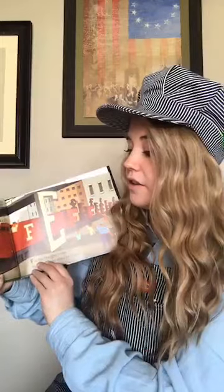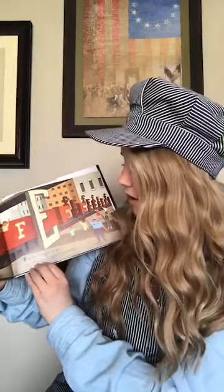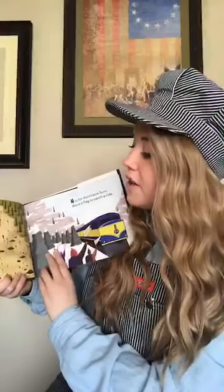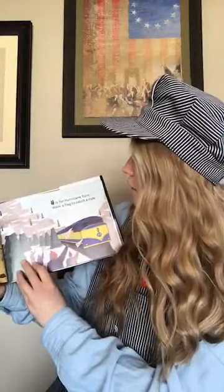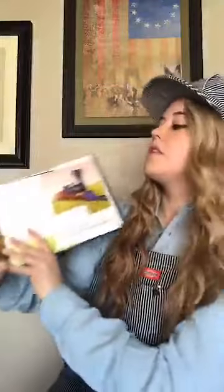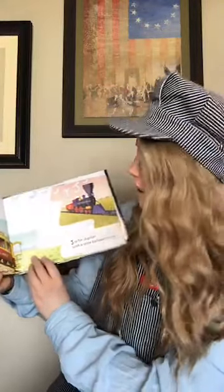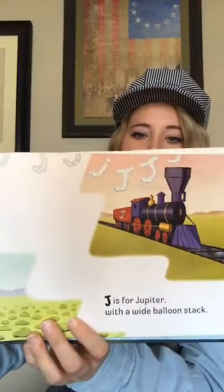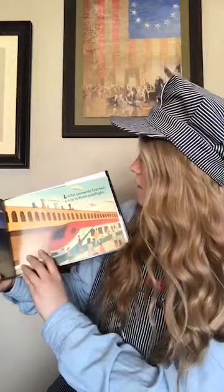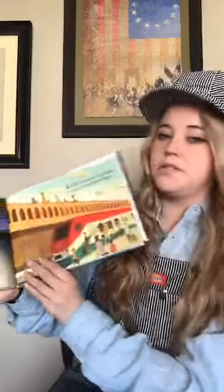E is for elevated train, cruising on raised tracks. F is for freight train, hauling goods piled in stacks. G is for Glacier Express, a scenic alpine glide. H is for hurricane, turn, wave a flag to catch a ride. I is for incline train, a steep uphill track. J is for Jupiter with a wide balloon stack. K is for Comet, traveling through the night. L is for Leonardo Express, a trip to Rome post-flight.